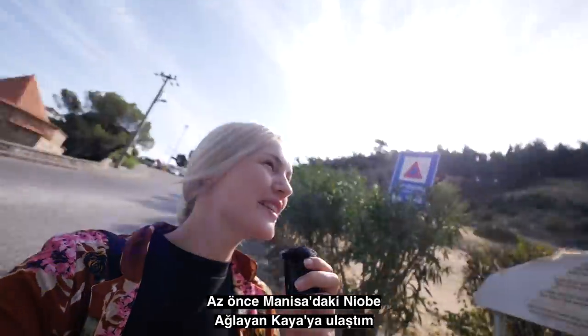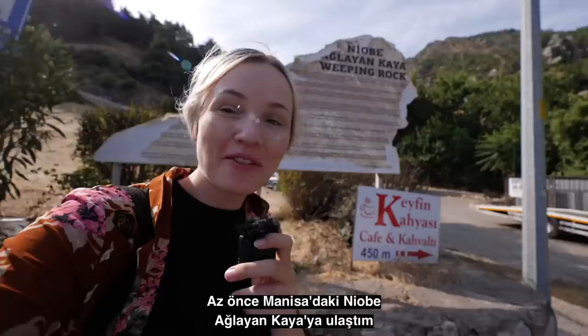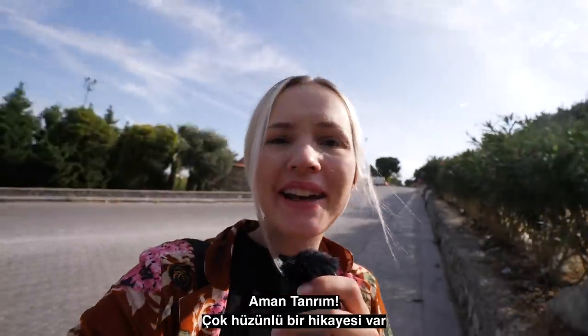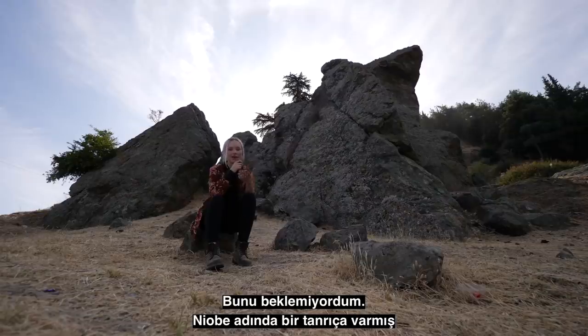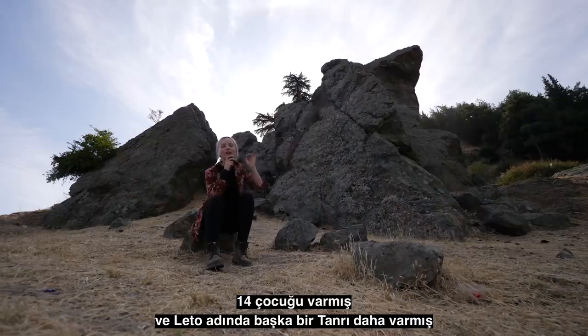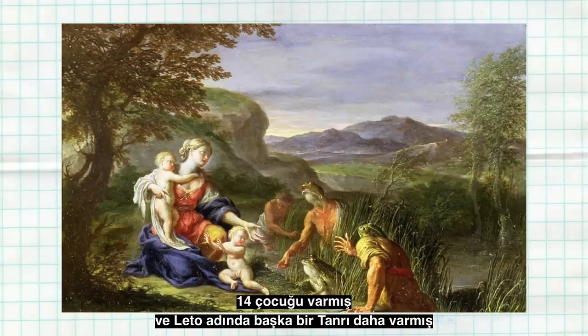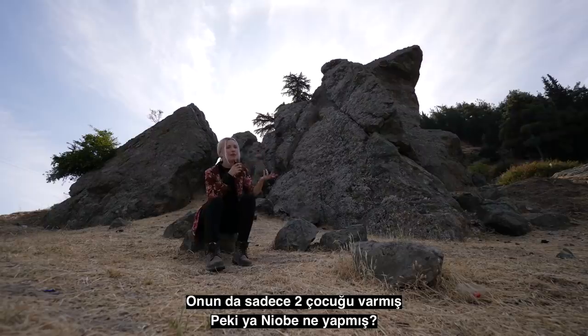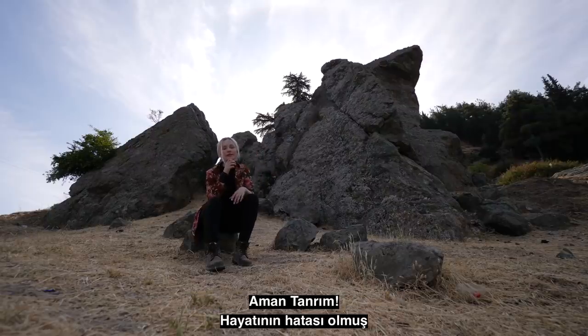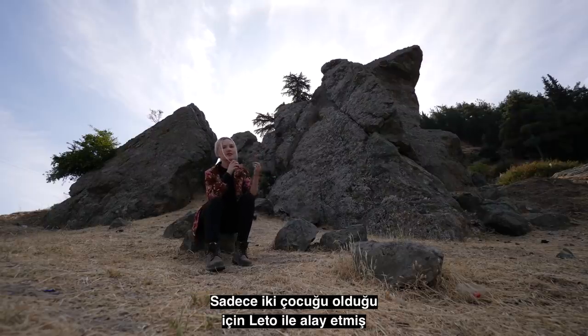I just made it to the Niobe Weeping Rock here in Manisa. Oh my god, it has such a sad story. I didn't expect that. There was a goddess. Her name was Niobe. She had 14 children. And there was another god. His name was Leto. He only had 2 children. So what Niobe did, oh my god, that was her biggest mistake of her life. She mocked Leto for only having 2 children.